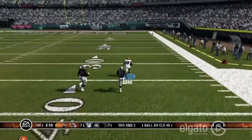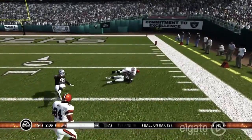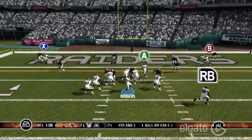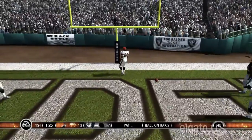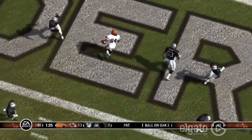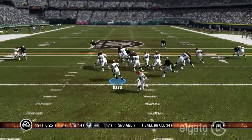And now it'll be Rodgers over to Davis. Davis down, and he's going to get tackled all the way at the 11-yard line. Nice run there. Rodgers drops back, throws it to White for the touchdown. Roddy White makes this a 13-7 game. Rodgers dropped back and found Roddy White completely wide open there in the end zone for the touchdown.